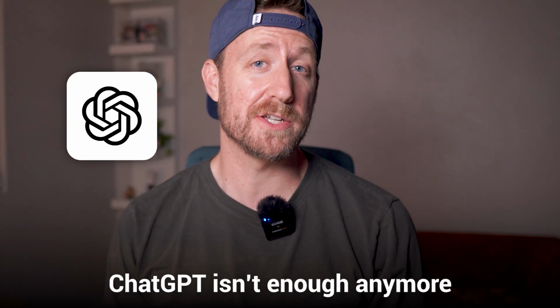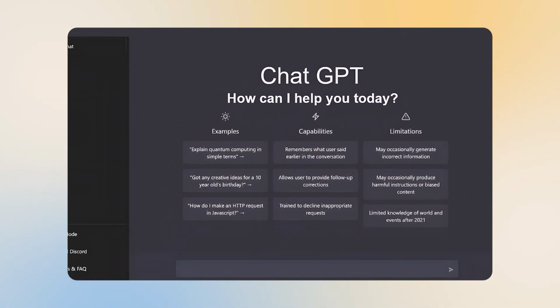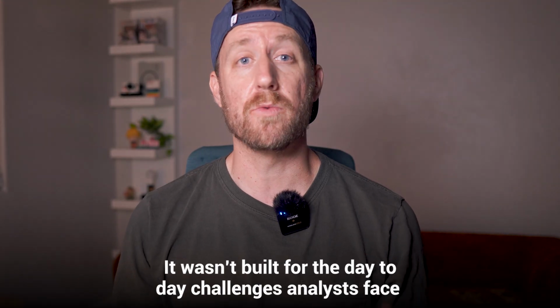All right, so I've tested a bunch of AI tools for data analysis this year. The conclusion I've come to is that ChatGPT isn't enough anymore. Now, don't get me wrong, ChatGPT is still powerful, but it's also general purpose. It wasn't built for the day-to-day challenges analysts face when they're working with data.